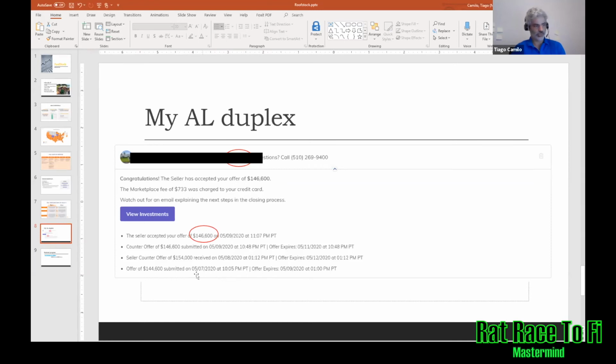midnight of July, or no, sorry, May, and the first offer was 144,600, and then the seller counter offered already with 154 on the next day, and I counter offered again with 146,600, and this was again done at midnight, and he accepted at 2 a.m. So I bought my duplexes at 2 a.m. Okay, and again, this is what I like as well. I mean, you don't have an agent here in the middle, right? You are dealing and negotiating directly with the owner.